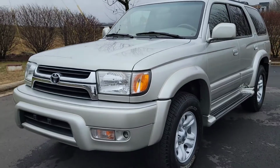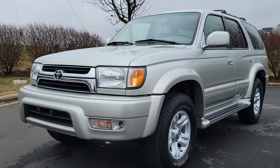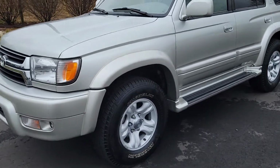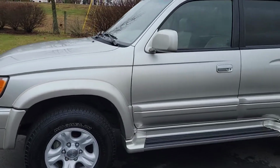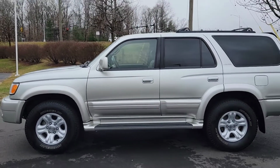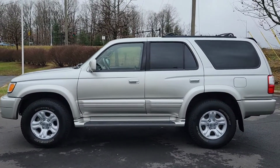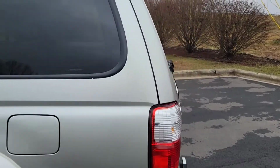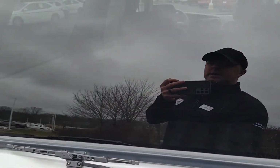Incredibly clean. These have the 4-liter V6, one of the best ones that Toyota made, and it's actually, sorry, it's a 3.4 liter, the predecessor to the 4-liter, but one of the best engines. The 4-liter was a really good improvement on that. I'm actually getting ready to do a swap of a 3.4 liter into my 95 4Runner. All these 4Runners still had the back glass that would roll down.